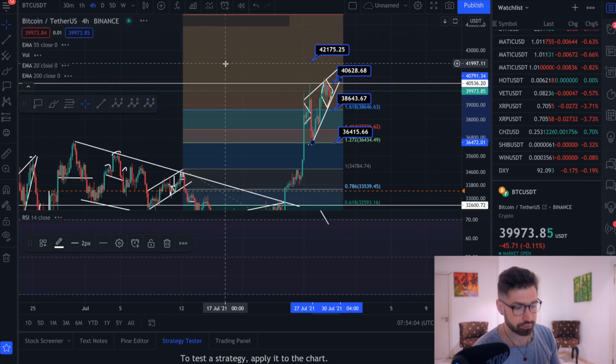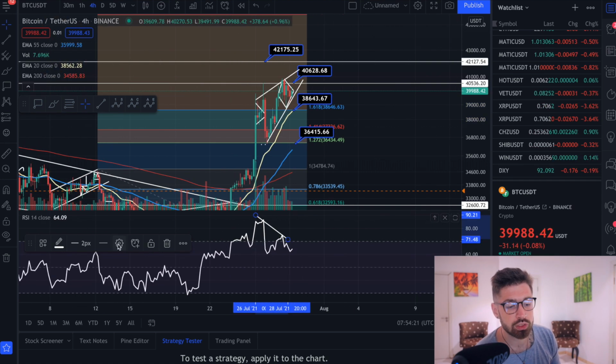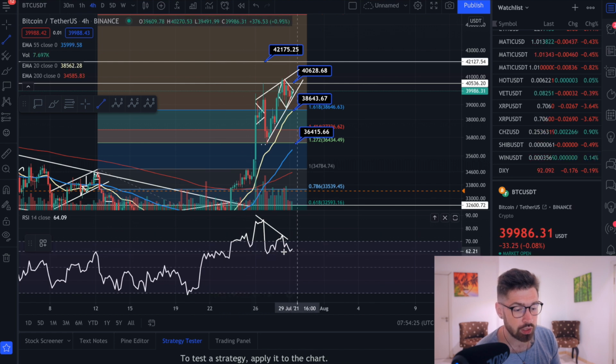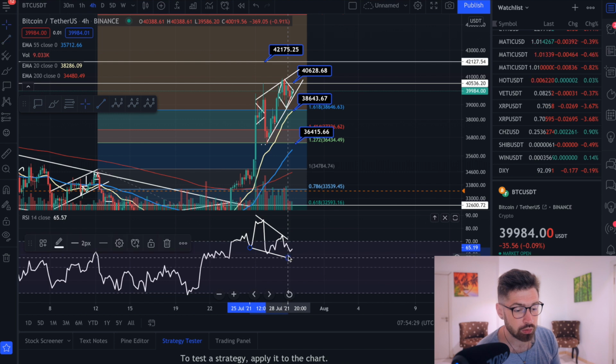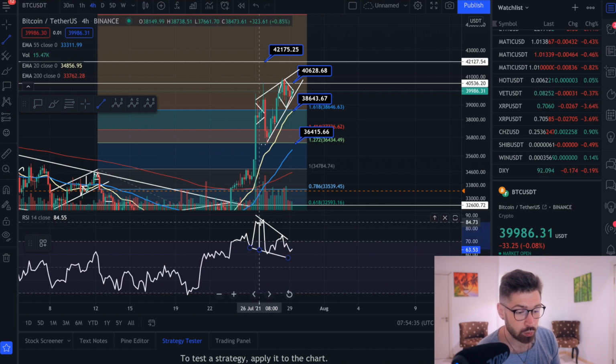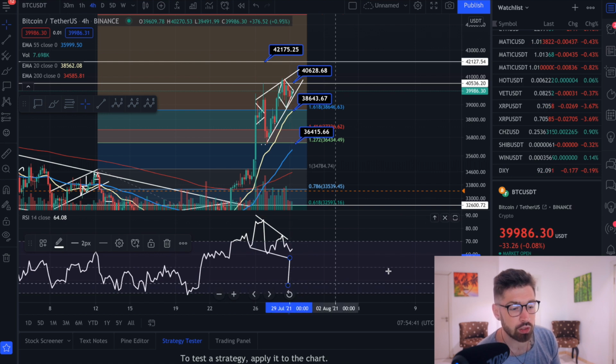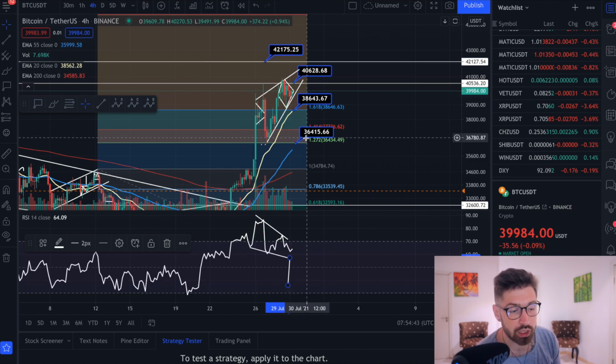As you can see here on the 4-hour chart, we are having that bearish divergence. We also have a head and shoulders on the RSI. You have your left shoulder, your head, your right shoulder, and here would be your neckline. So if you do see us start to break that neckline on the RSI, we'll bring you back down here to about 35 on the RSI, which of course would bring you down to about 36,415 in my opinion.